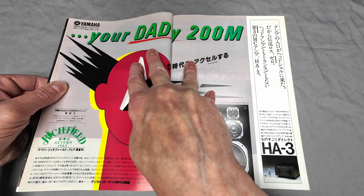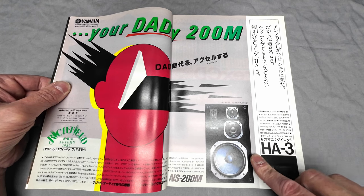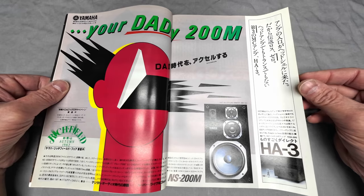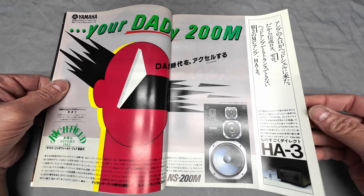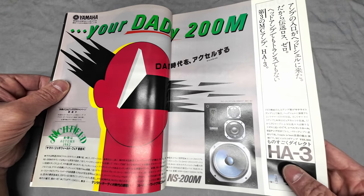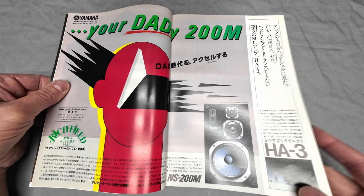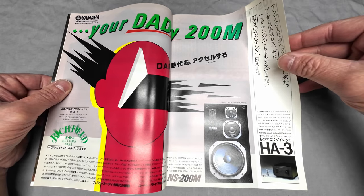Yamaha. Yamaha's a brand I haven't got into yet with cassette decks, but I need to get into them. Hopefully next year. We'll see what things are like for my budget. This HA03, I wonder what that's about. It's Yamaha, whatever it is. Simple is best. If you say so, Yamaha.